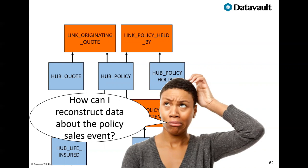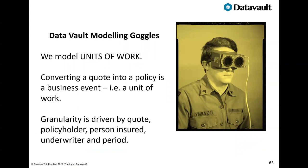All right, so now we need to put our Data Vault modeling goggles on, where we want to model units of work. So we want to convert a quote. Converting a quote into a policy is basically a business event that occurs. In other words, it's a unit of work. So the granularity of that unit of work is driven by the concepts that are involved in that unit of work: quote, policyholder, person insured, and so on.